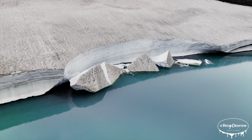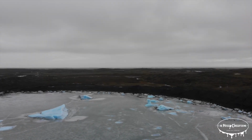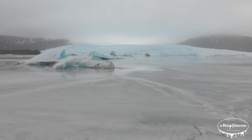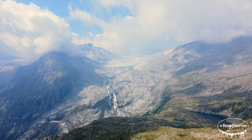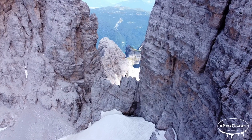Although they might seem stationary, glaciers are constantly moving. Some move only a few inches per year, while others can flow several feet daily. Have you ever seen a glacier? Glaciers are found all over the world. Since glaciers are made of ice, it makes sense that they would form in colder places.